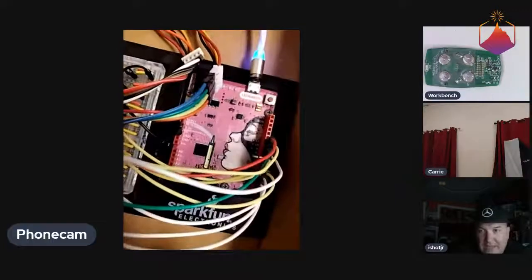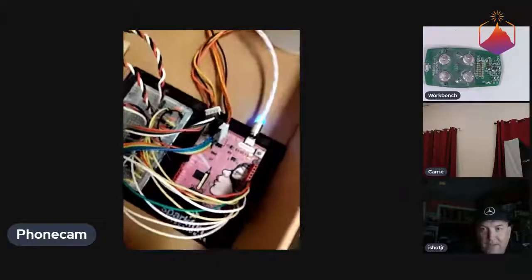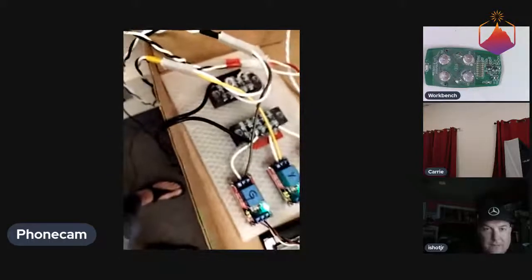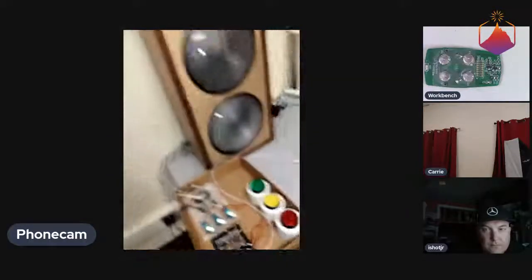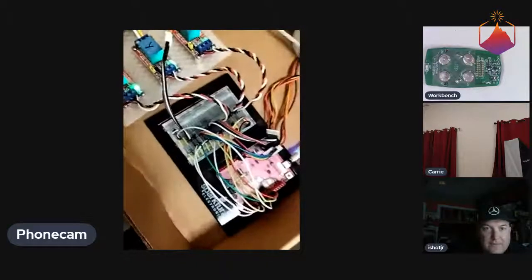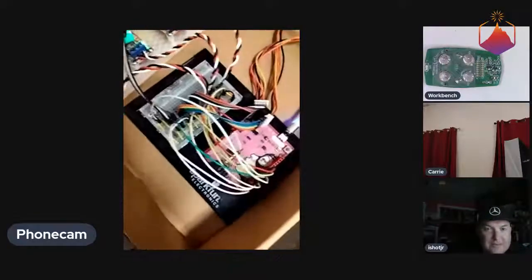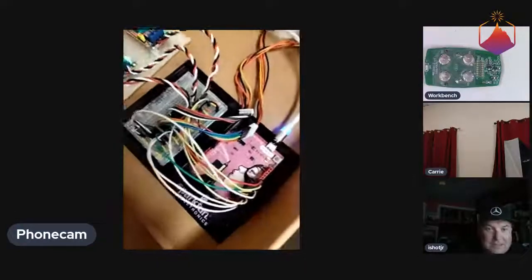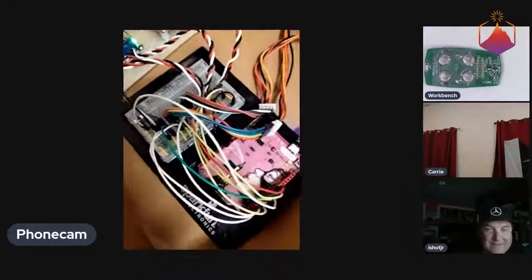One more quick interjection, comment. Do you have a fuse or circuit breaker on the 120 volts AC power line? That is coming soon in the next revision. Stay tuned for Solder Sesh number 87. Right, exactly.